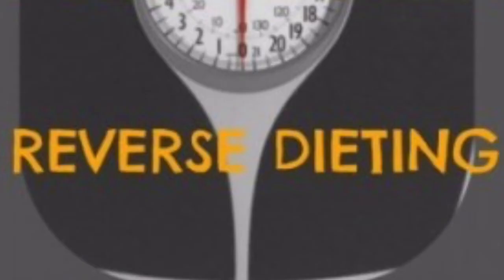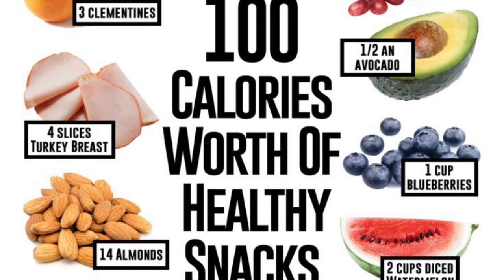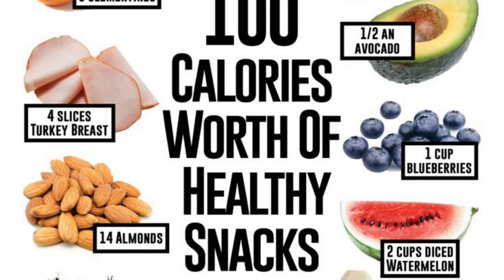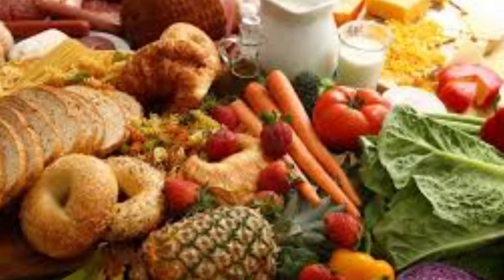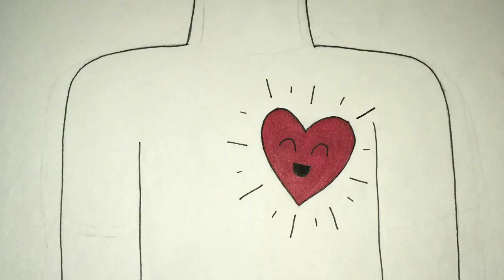However, the effects of starvation can be reversed by what's known as reverse dieting. In this process, you add 100 to 200 calories back onto your diet each day until you have reached the required amount for your age, height, and so on. This allows you to gain back the nutrients that you have lost through starvation in moderation, while allowing your body to become healthy again. Eating foods like fruits, vegetables, whole grains, and lean proteins improve your body's ability to fight off diseases, as well as keeping your heart healthy and giving you the energy you need to make it through your day.